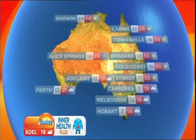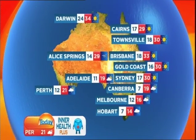This is what's happening around the country. Fine and sunny for Cairns and Townsville. The Gold Coast, fine and sunny, and a top of 30 degrees. In Canberra today, shower or two and windy, and a top of 19 degrees. Hobart today, some rain, wind, 14. Cloudy in Adelaide and 19 degrees. Perth, a few showers about, and 21. A little cooler in the Alice today on 29, and some wind about also. And Darwin, sunny and 34 degrees.